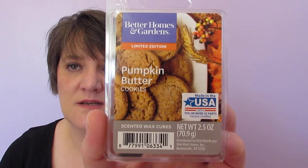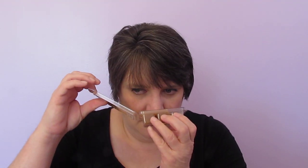Pumpkin butter cookies did the same thing to me. I get the cinnamon in it, and when it was done, it was throwing straight up cinnamon. So this is another one I will get through and will not order or buy again.